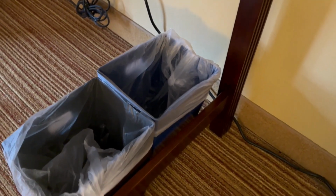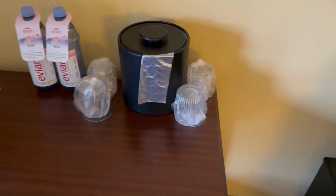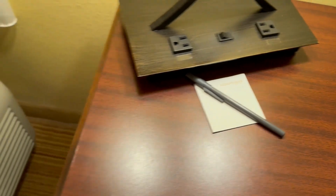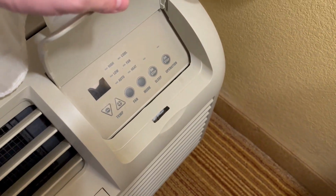Trash area. Office chair and a desk with an ice bucket, 2 water bottles. Here's another lamp. Here's the AC unit. Looks like it's still controlled here, it looks like. There's another chair with another lamp.